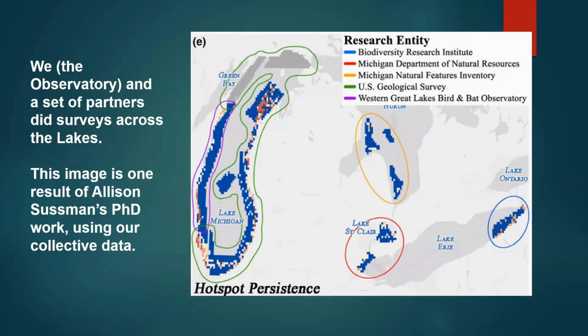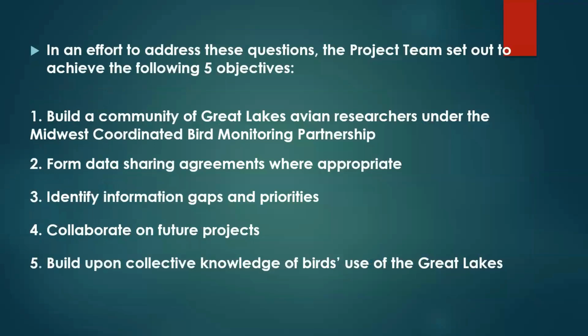Long-tailed duck as a global species is in decline. So we definitely want to know more about its population for a whole host of reasons. In an effort to address those questions, the project team set out to achieve the following 5 objectives. We built a community of Great Lakes avian researchers under the Midwest Coordinated Bird Monitoring Partnership. We formed a data sharing agreement where appropriate.